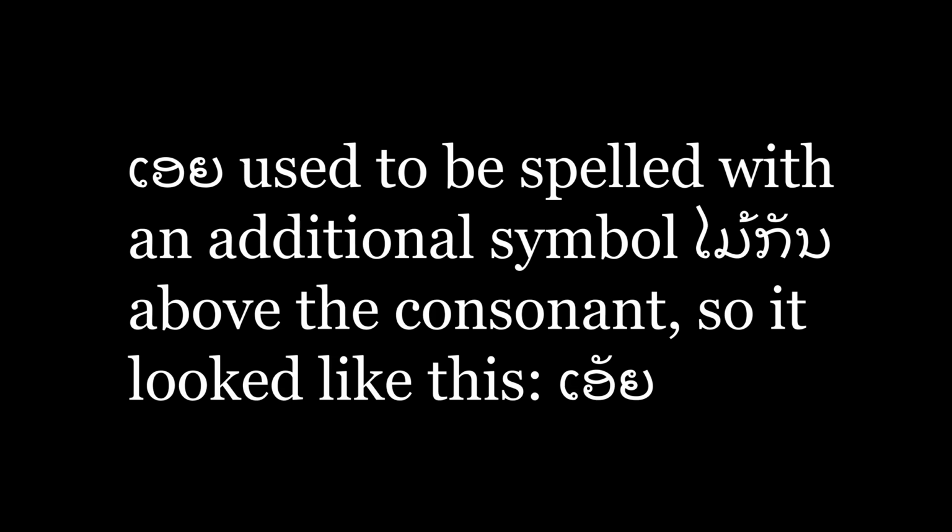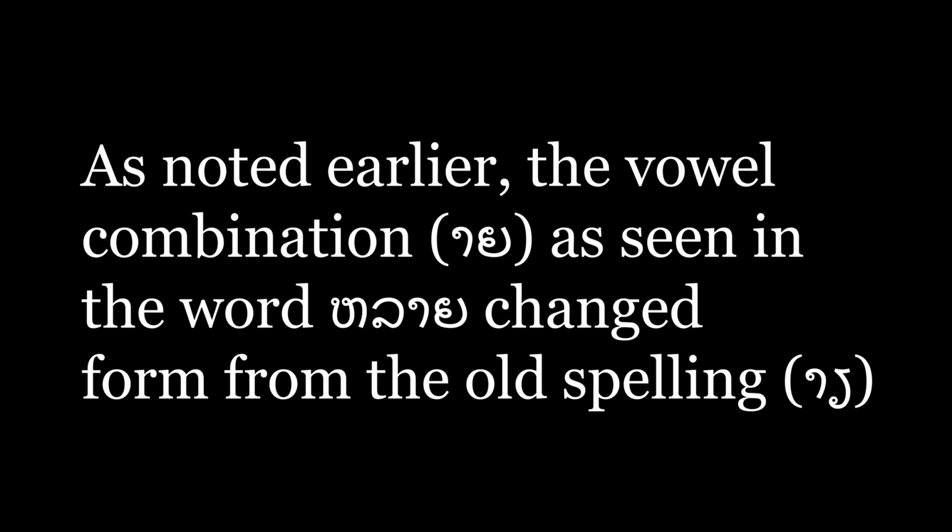A few vowels were changed as well. For example, the vowel ia used to be spelled with an additional symbol called maikan above the consonant, so it looks like this. As noted earlier, the vowel combination I, as seen in the word lie, changed from the old spelling.